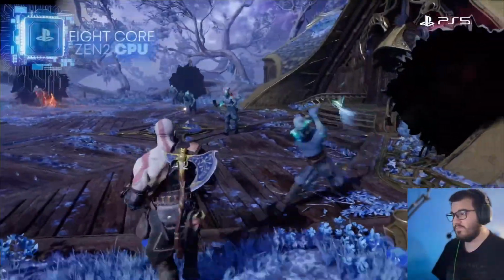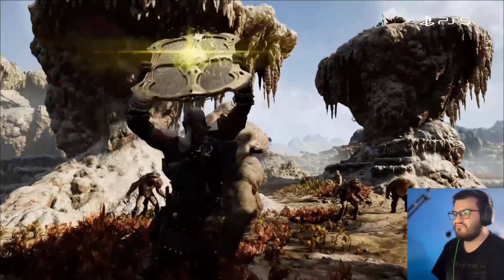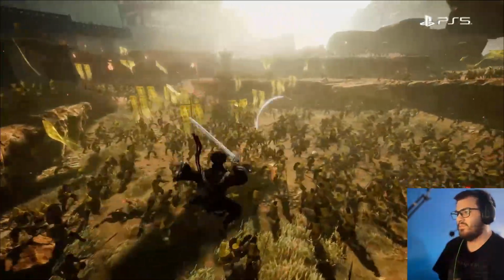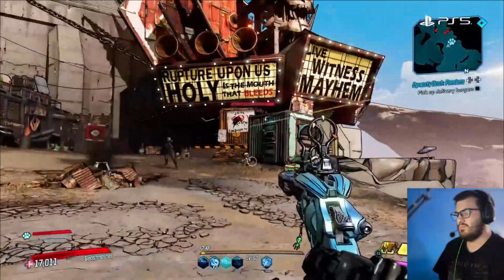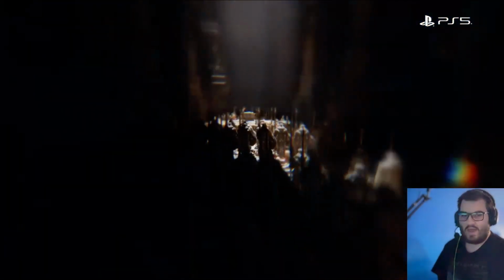8 Zen 2 CPU cores form the brains of PlayStation 5 and enable high-speed complex gameplay, with character counts reaching into the hundreds and frame rates that can be as high as 120 frames a second. And I'm really surprised by that.